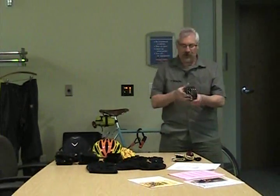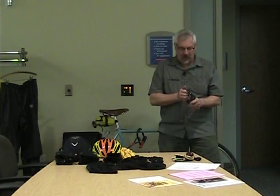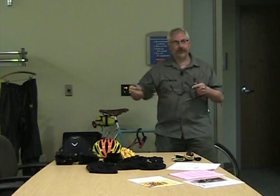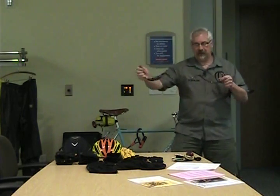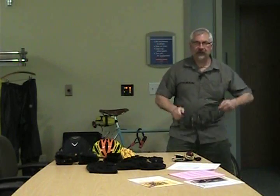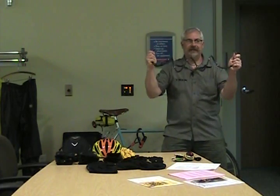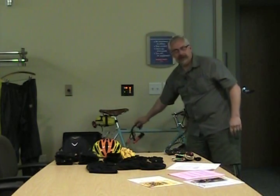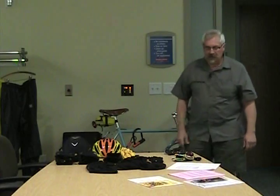There's also the coil type locks. These are more difficult because they're pre-coiled to pull through the wheels, because the coils will want to hang up on the spokes. They also tend to be more easily cut than a good solid U-type lock.